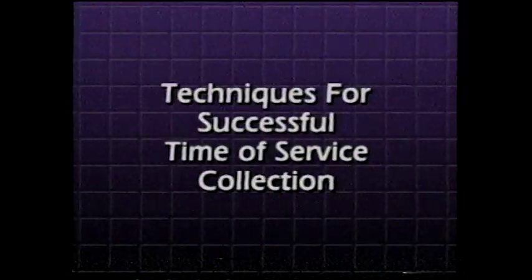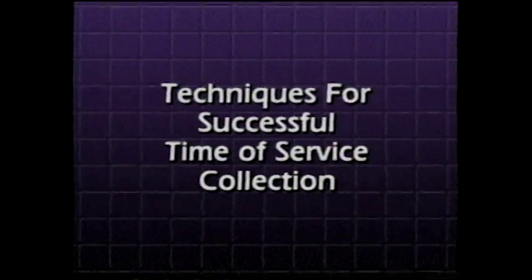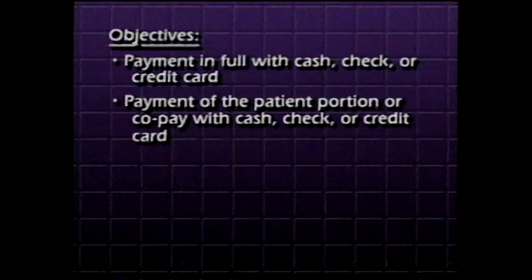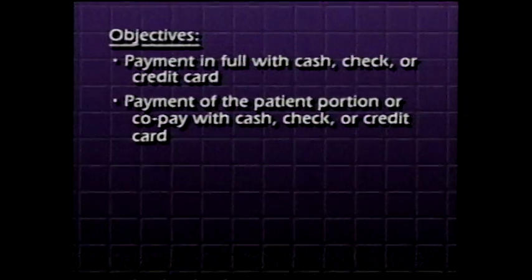Now, here are techniques for successful time of service collection. When it comes to time of service collections, we think it's essential that you have a fair and focused objective. Payment in full with cash, check, or credit card. Payment of patient portion or copay with cash, check, or credit card.